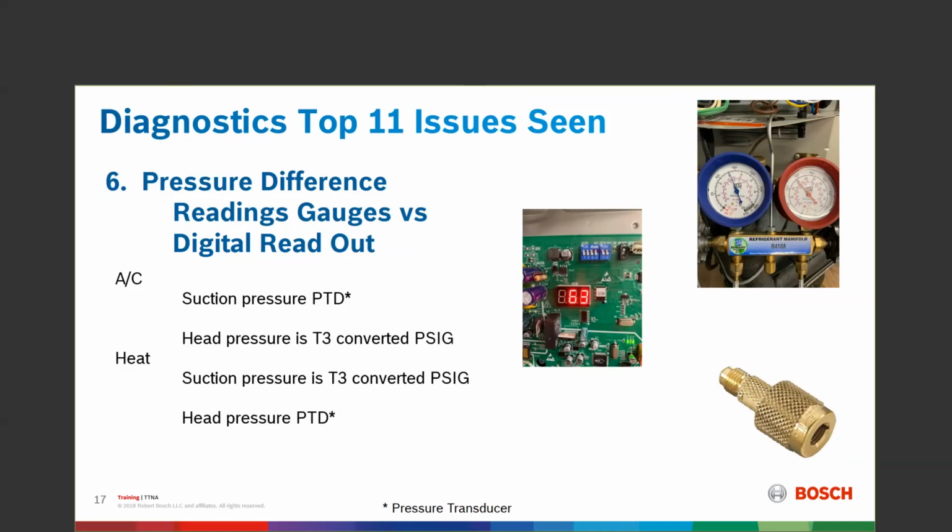Indoor TXV will usually have frost on the valve. That means the valve's not operating as it's supposed to do. It could be moisture, it could be wax, it could be carbon. Going back to the proper install techniques can eliminate a lot of issues down the road.